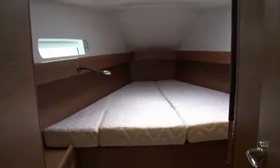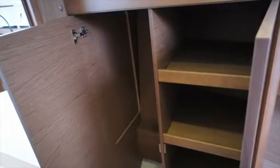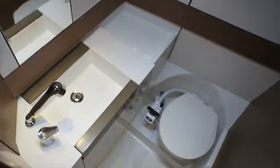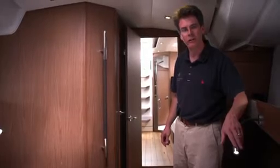We have a large hanging locker, very high, very deep hanging locker along with the storage cabinet, and of course its own fully featured head compartment with a shower. You can see here for the berth forward, we have individual reading lights that are LED reading lights to either side.